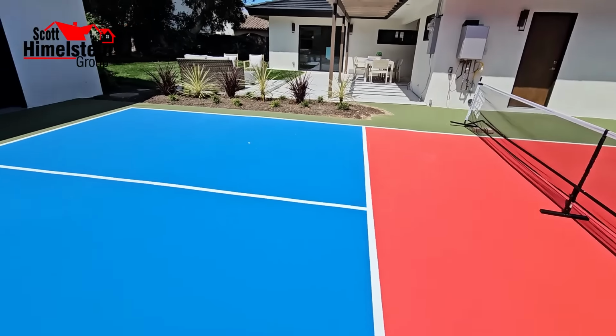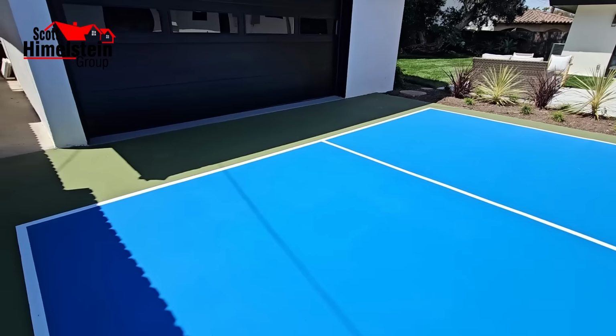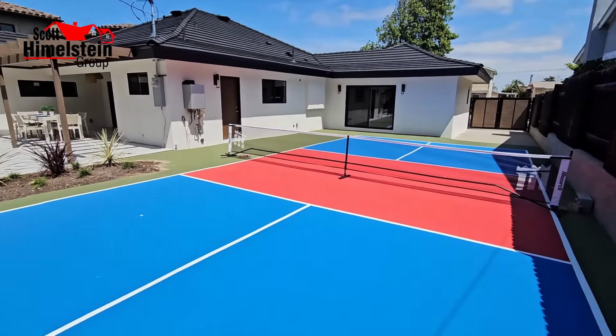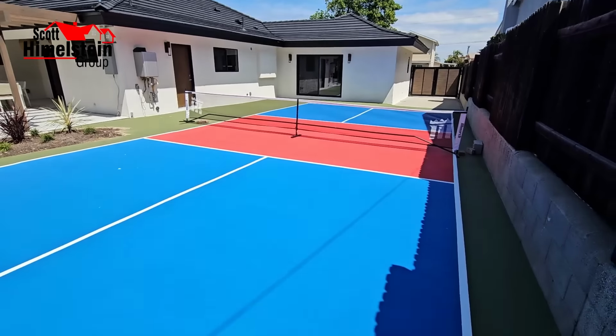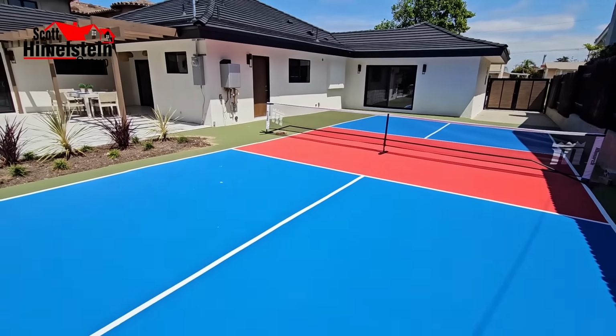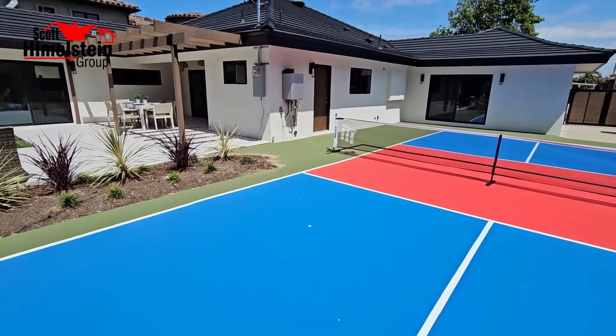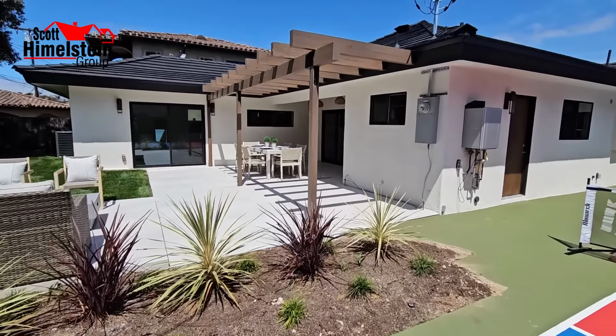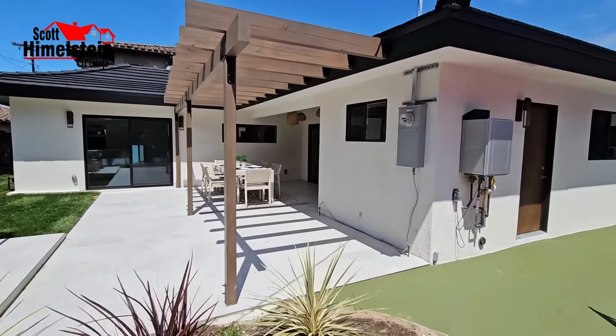But love the fact that they are able to really make use of this and completely utilize this space with a pickleball court. So if you're a pickleball aficionado, right, this might work for you. This way you don't even have to leave the friendly confines of your own home. Talk about home court advantage for sure.